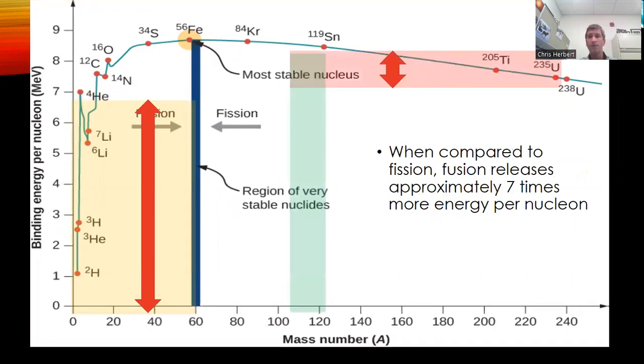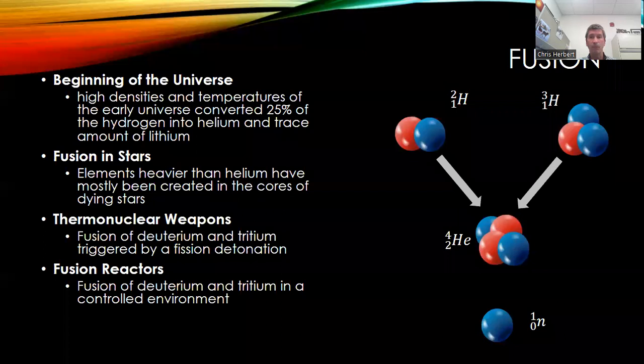When we compare this to fission reactions, clearly fusion liberates a much larger amount of energy, even though fission is many more times energetic than chemical exothermic reactions. Fusion, looking at this, is approximately 7 times more energetic when we're fusing the lightest element, hydrogen.